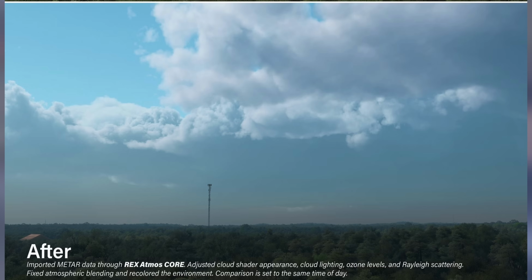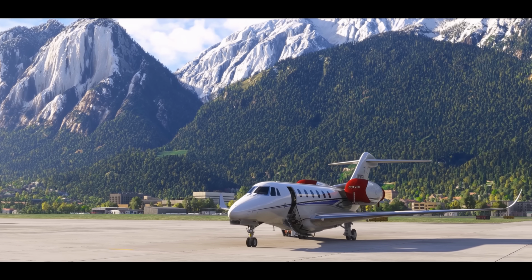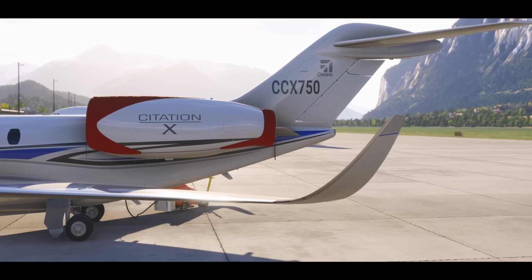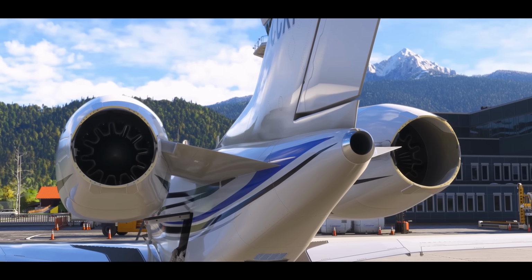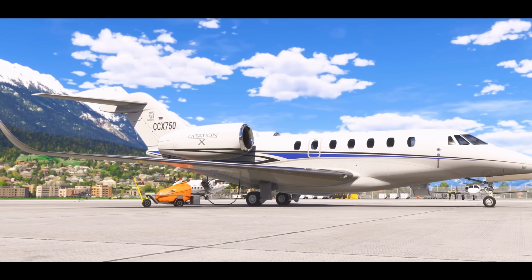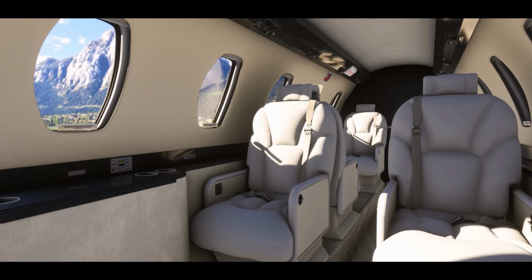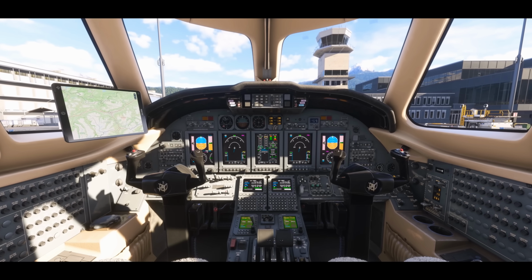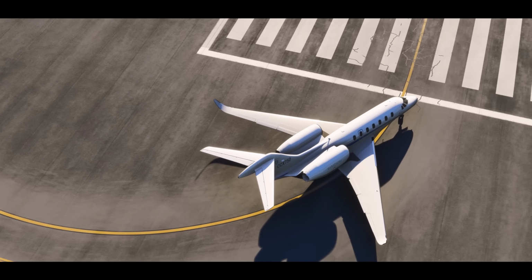The aircraft feature for today, something exciting this week, is the Cessna Citation X, now available for both 2020 and 2024. Now this aircraft is no slouch. With its iconic swept wing design and a top speed of almost Mach 1, which is 0.92, the Citation X remains one of the fastest civilian jets in the sky. Developed by FlightFX, they've done justice to that reputation of the Citation X. I've been tinkering with this beauty, and here's what you can expect.